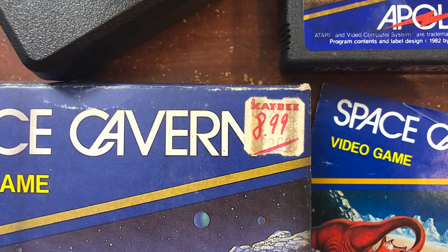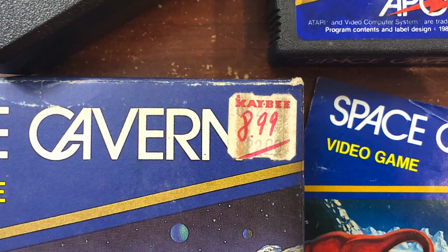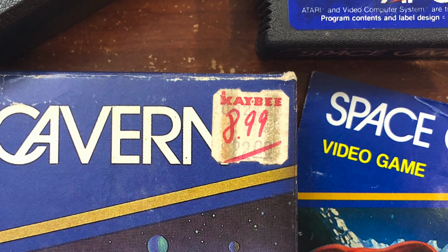And something that makes it even neater, if you take a look up here in the corner, this has still got one of those KB Toy and Hobby red line slashed out prices, marked down to $8.99 back in the day, and it's just such a great treasure memento from the crash back in the 80s. So I love adding games from these third-party companies that probably ended up causing the crash, to be quite honest.